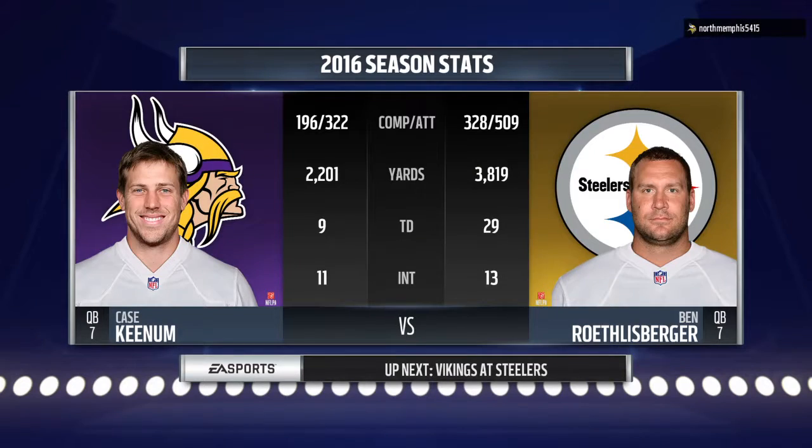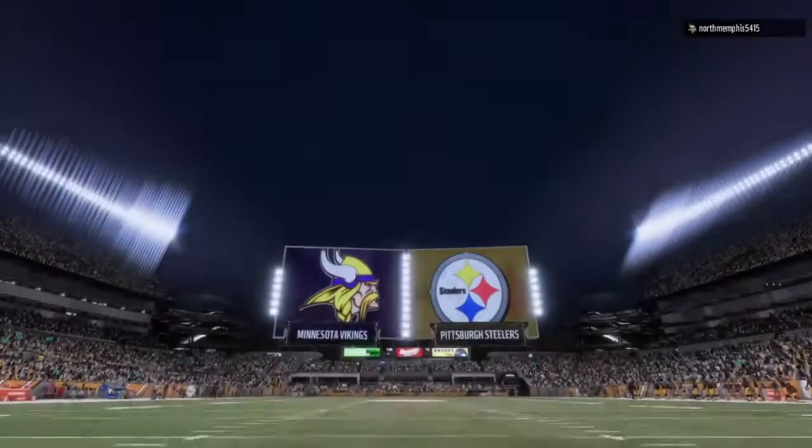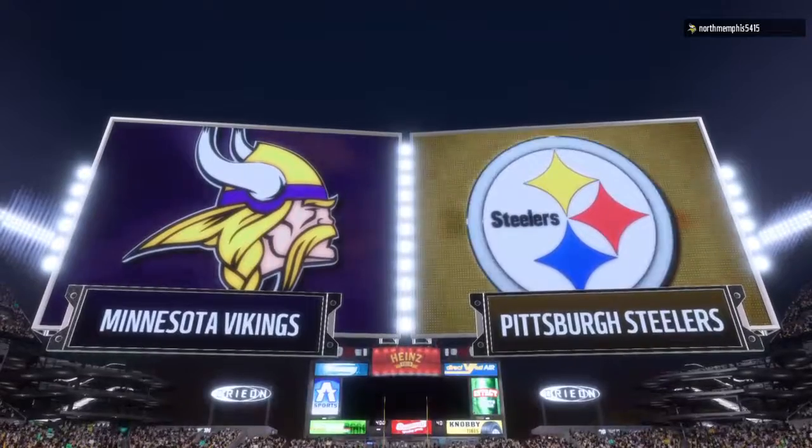Hello, everybody. I'm Larry Ridley, and this is the NFL on EA Sports. Tonight's matchup features two quarterbacks who will be trying to lead their team to victory. It's Keenum's Vikings going up against Roethlisberger's Steelers.